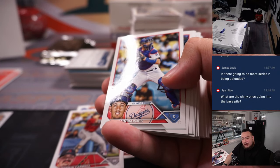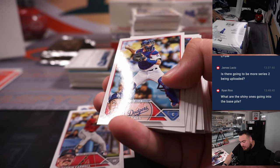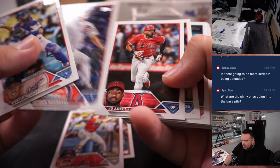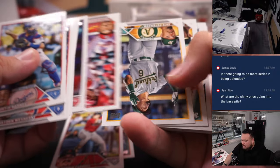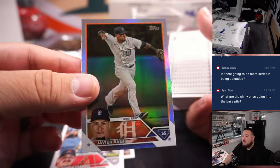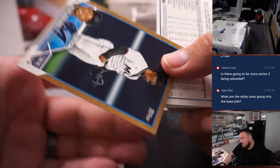So we really just stop for the numbered cards, the potential short prints, the relics, the autographs. And every once in a while, if you do get a foil of a bigger rookie, for sure, definitely sleeve that up to top load. But nothing super wild, unfortunately. Although they're nice stuff, though.